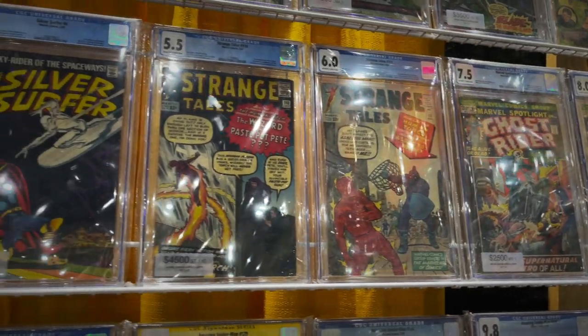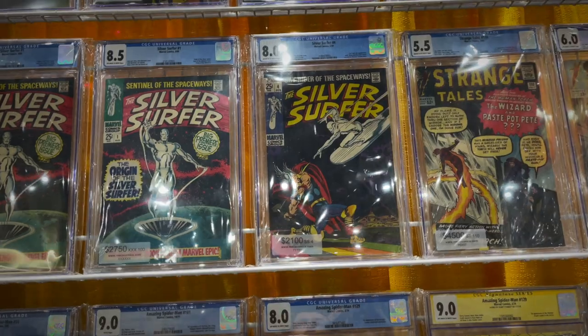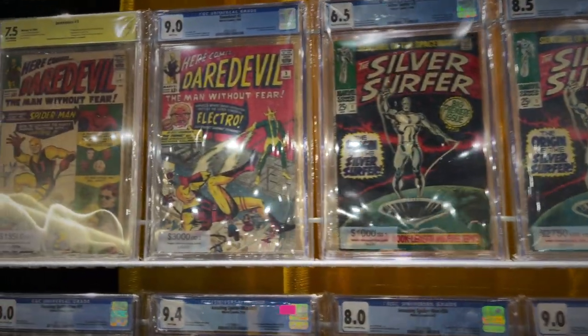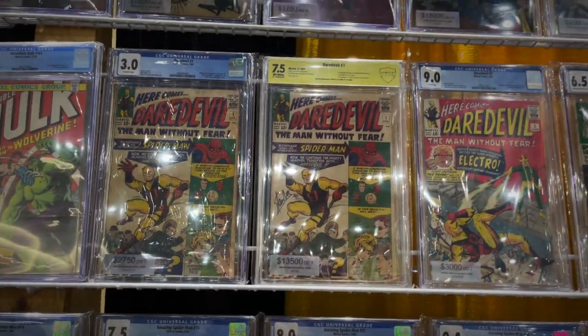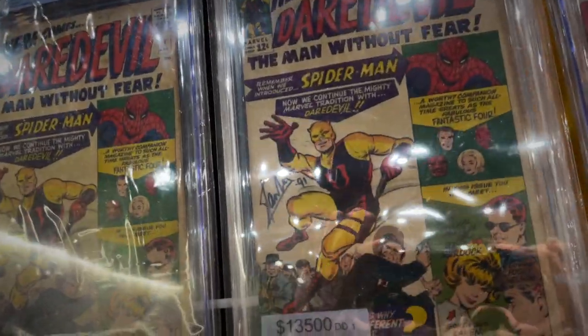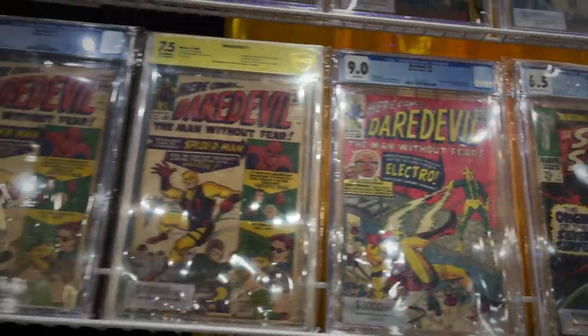Into some Silver Age stuff. First appearance of Doctor Strange. Silver Surfer, 1 and 4. Iconic covers there. Daredevil 1, finally getting the respect it deserves, right? And a 3.0 and a 7.5 signature series by Stan Lee. First appearance, or actually second appearance of Electro in Daredevil 2.